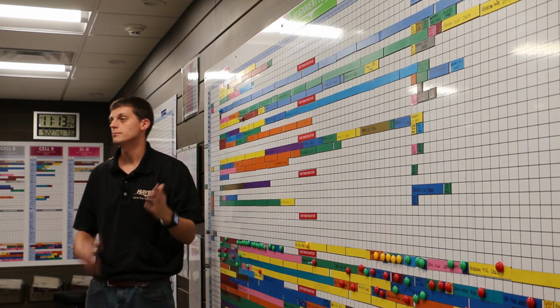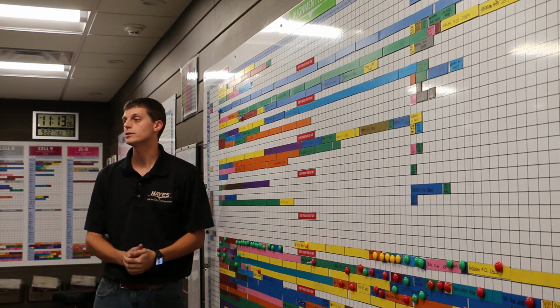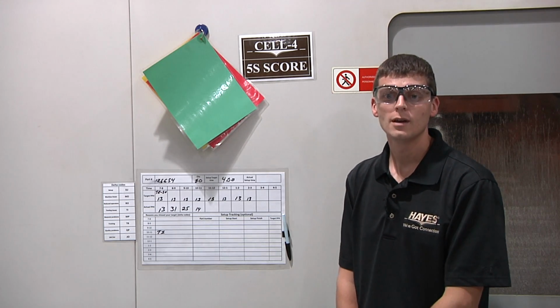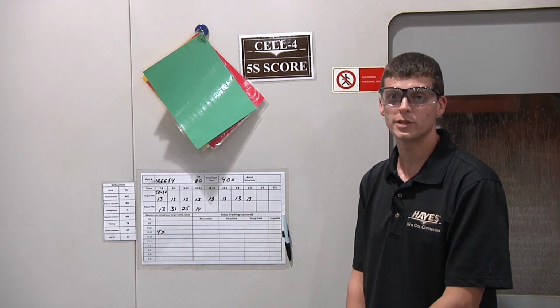So if it's a one-piece job, it takes 5 minutes, and from there we base it on the time it takes to make each job. I apologize for the noise. This is just another layer of visual management that we use.